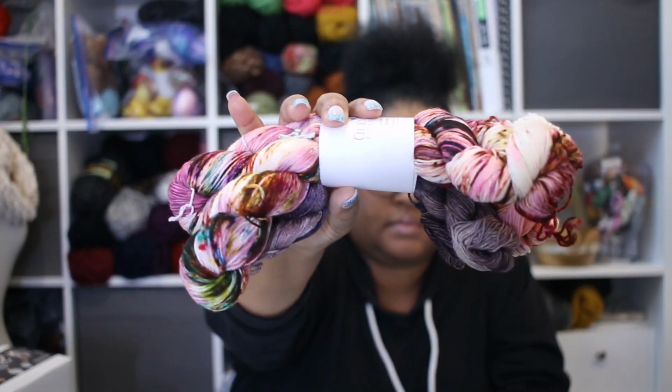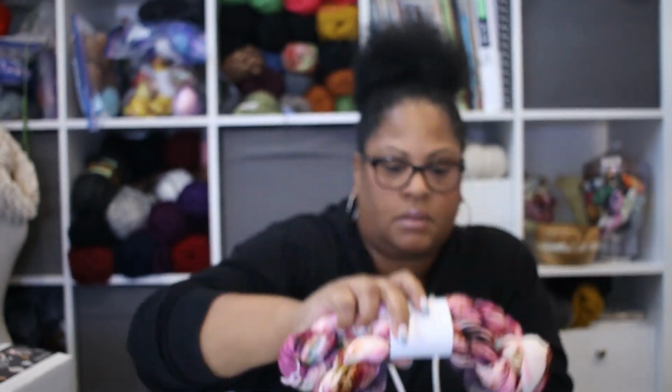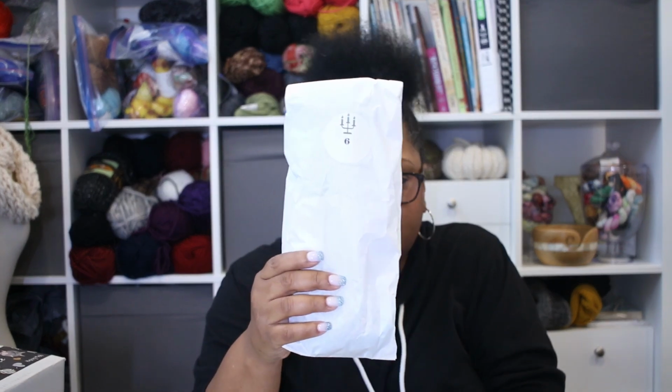So nice. Like I said, there are patterns with this box. These patterns go with these yarns, which is so nice because it helps take out the guesswork, and you have everything you need within that box. So this is going to be our day 6, and let's check it out.